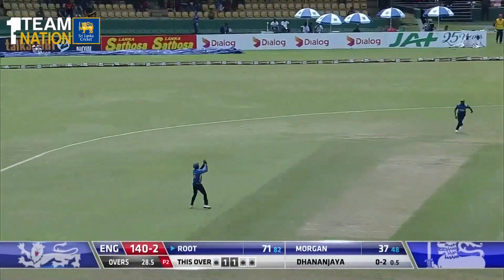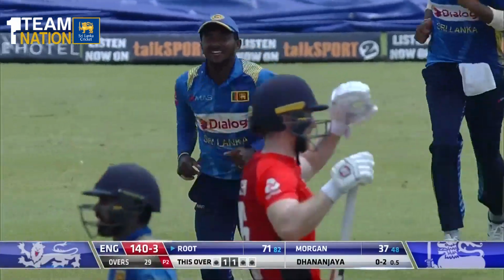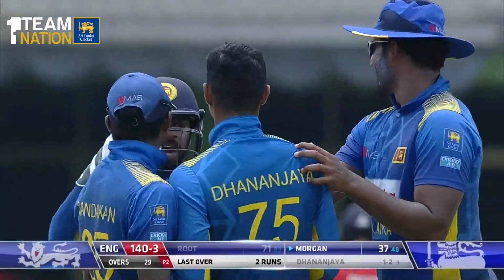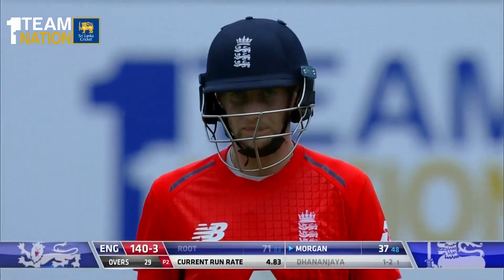Oh, this is off a leading edge. That's taken. Dhananjay de Silva has given the breakthrough. He doesn't really turn, he skids on. And Joe Root going off a leading edge. How badly did Sri Lanka need this wicket? Massive blow for Sri Lanka.